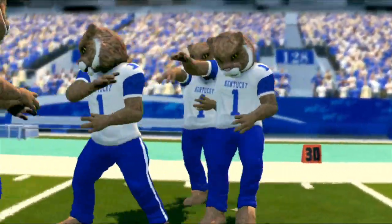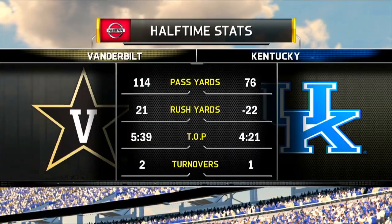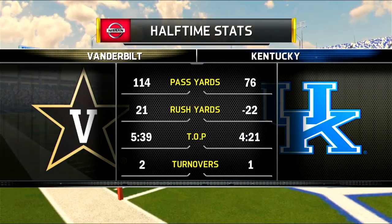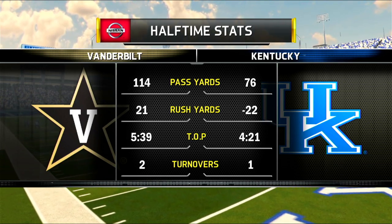It opens it up to play action, but that doesn't mean that your script goes first and 10, I have to run the football. Mix it up, keep them off balance, keep the defense guessing. You've seen across college football, the teams with the most balance seem to be the most successful offenses.